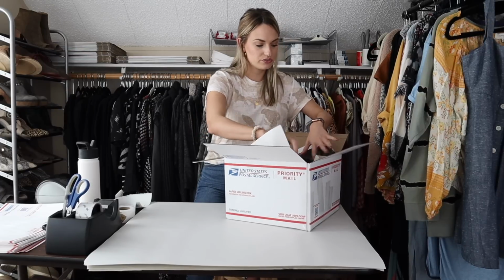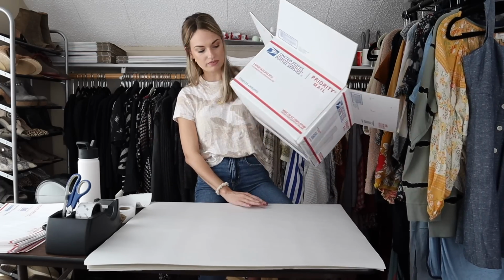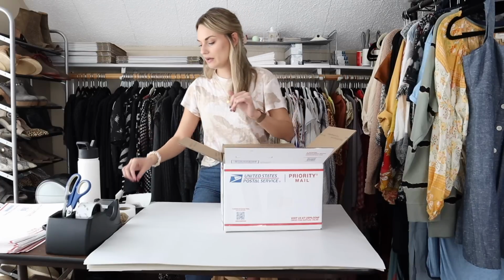I'm just going to gently place it into the box. It's a very malleable type of leather, so it should be fine. And then I will add another piece of packing paper on top. Then I'm going to add a thank you sticker and seal it up.